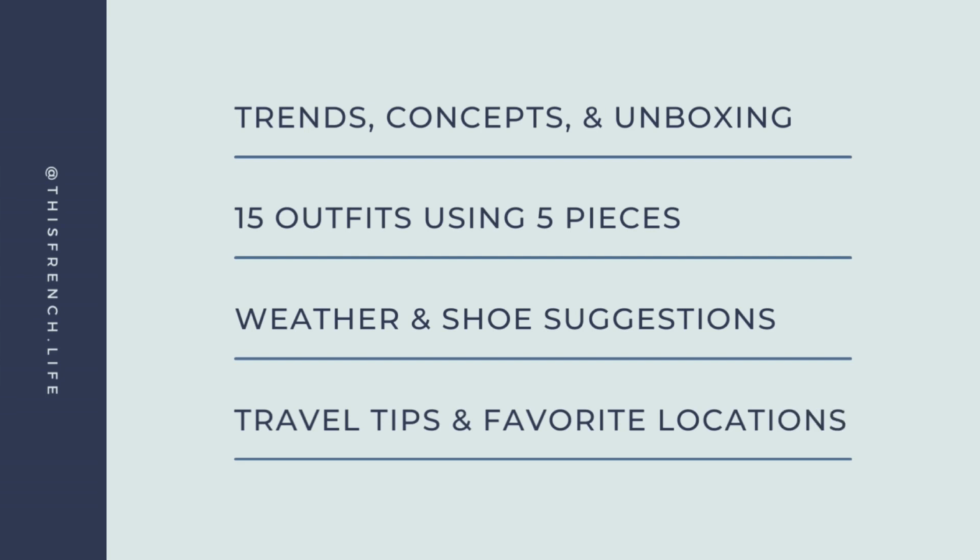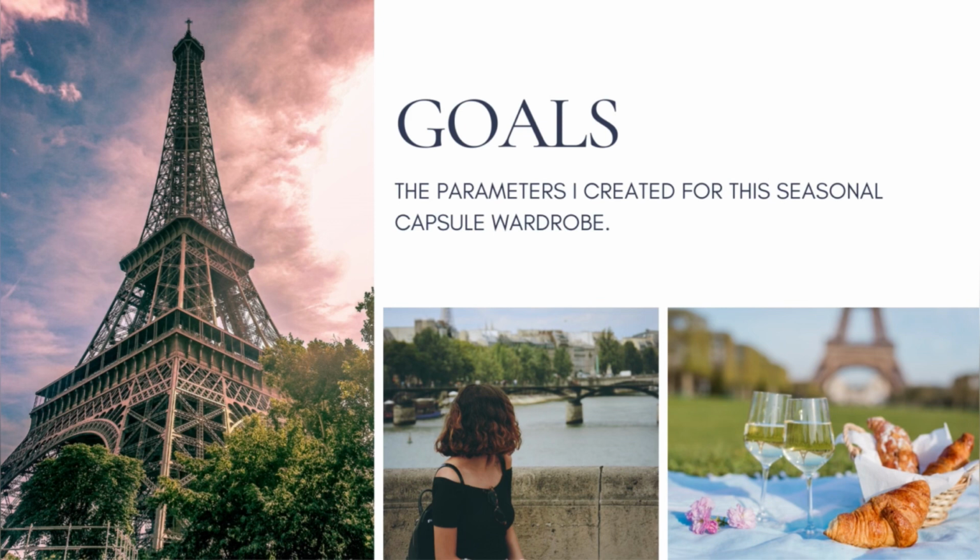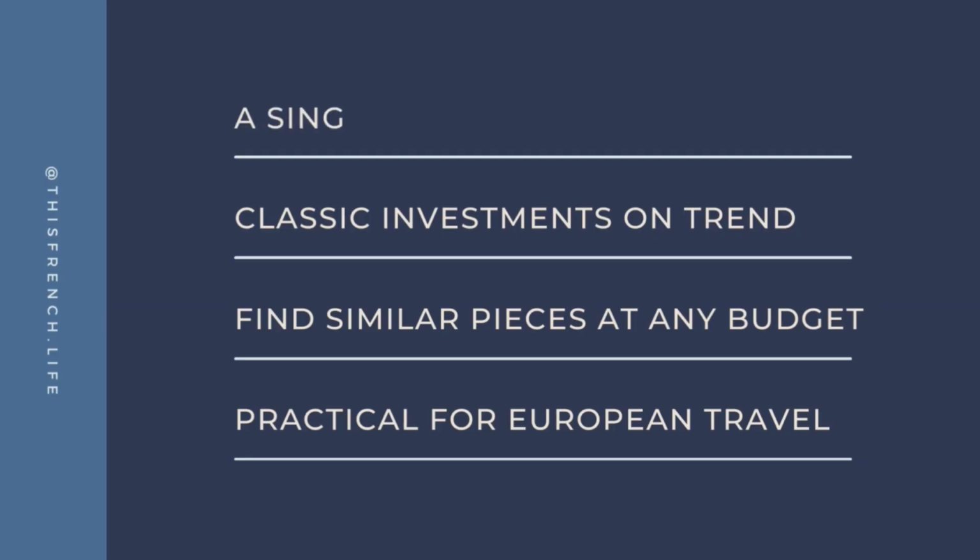After being a consumer of similar capsule wardrobes, I wanted to set some parameters for this project. And one of them was to choose a single website for shopping. I hate bouncing around to a bunch of different websites. I just don't have the time.